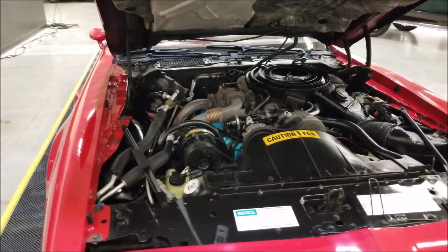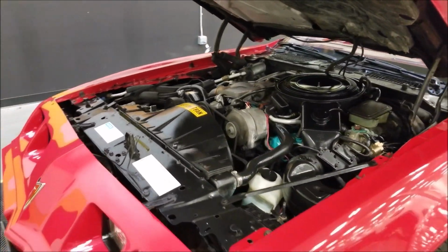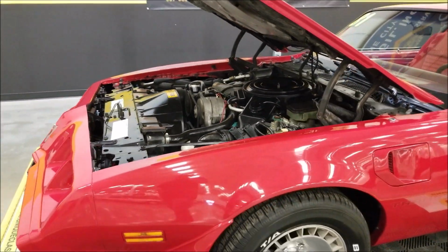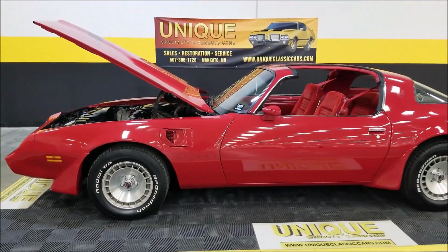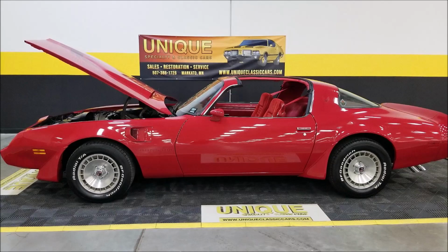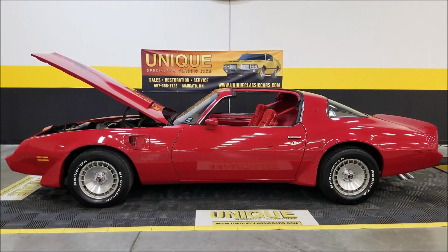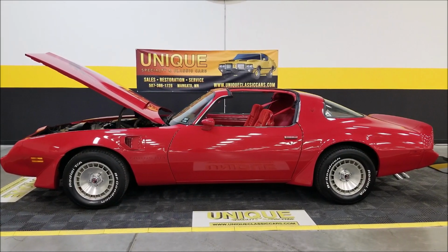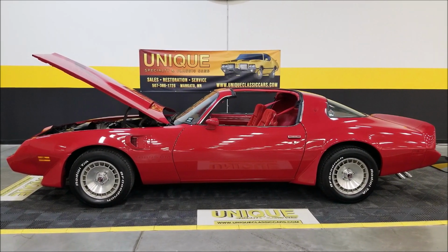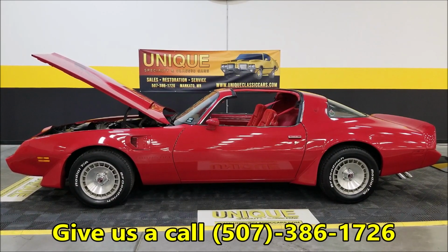This one will not disappoint, folks. Paint's very, very nice on it. Interior's nice. Equipment came out of a collection of a fussy individual that likes low mile, nice clean cars, and that's what you have here. If you've decided to part with it, now is your chance. 1981 Pontiac Turbo Trans Am, a 4.9 liter automatic, original color car, original interior. Looks good, sounds good. PHS docs on it.